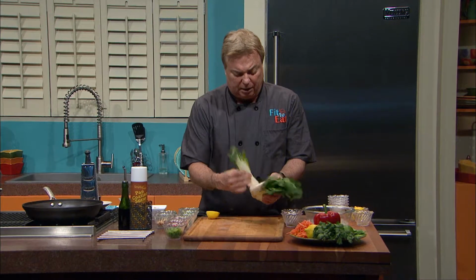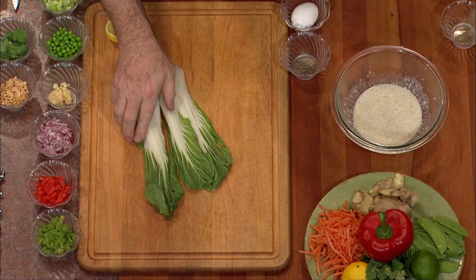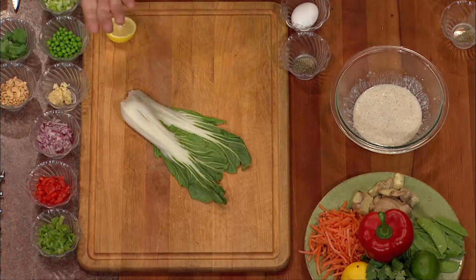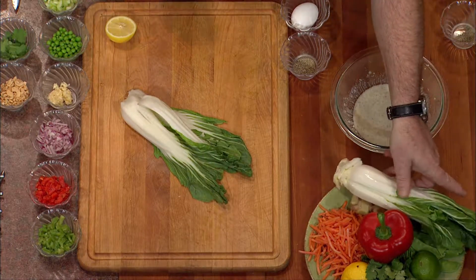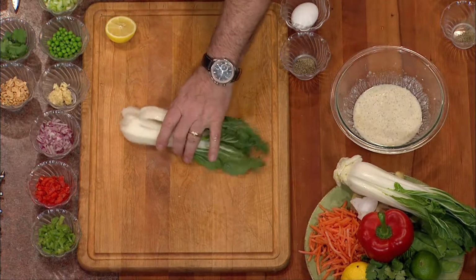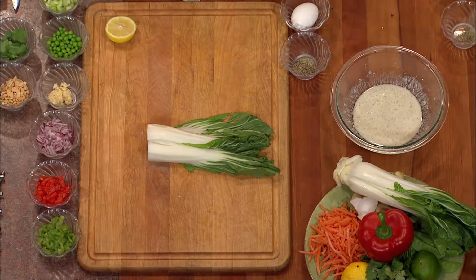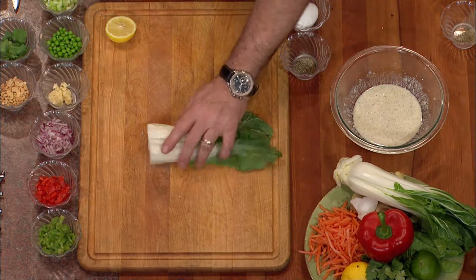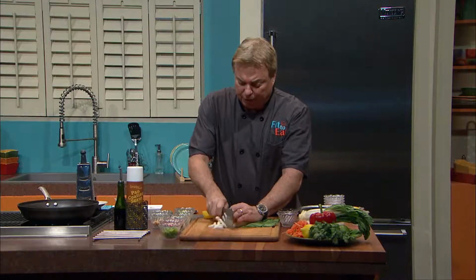And what we're going to do is take a few leaves of our bok choy. You see how beautiful those are? Look at that. Really, really simple to use. Pop that right back. And remember, you can use every piece of this. So we'll take this portion and save it for our stock pot. And now as thin as you can slice it. And this is when a cleaver really comes in handy.